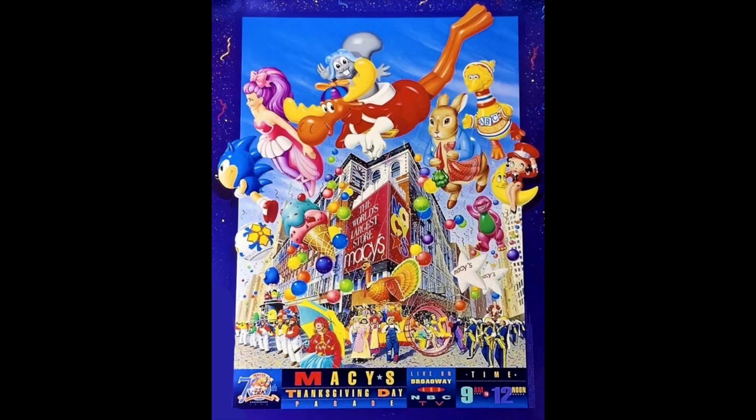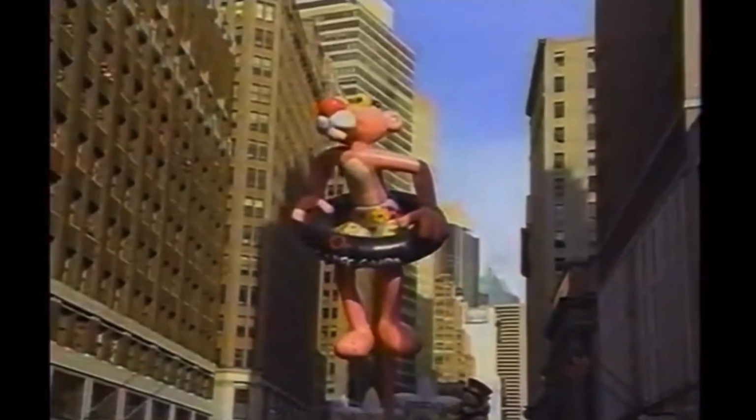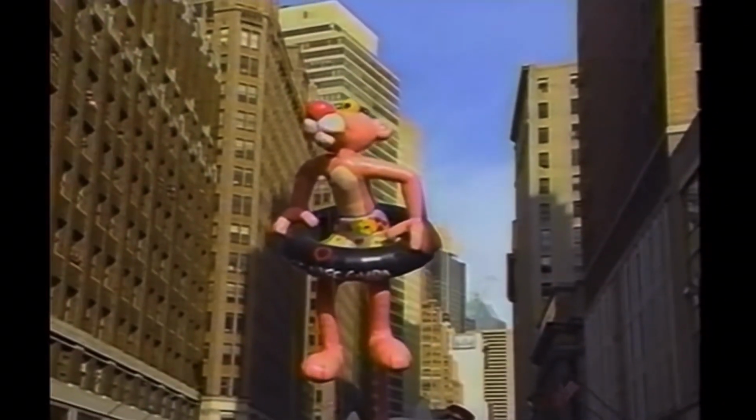Then, in 1996, the only difference with the balloon is that they removed his scarf. It's hot pink, but the coolest of the cool.